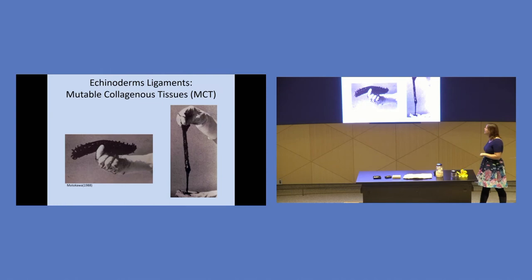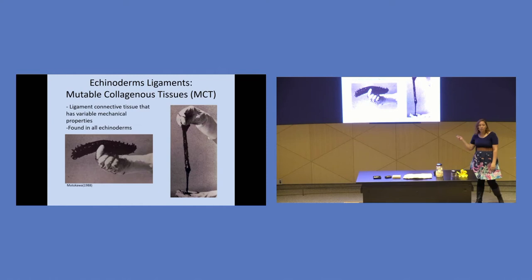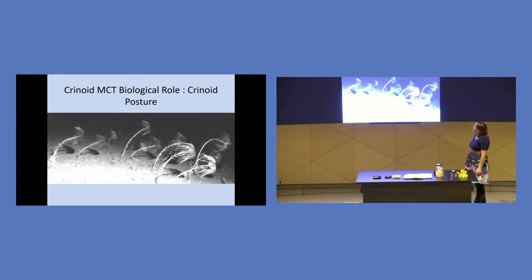And these tissues, we call them mutable collagenous tissues, which is a really fancy way of saying their ligaments can change their own properties. They can go from a soft state to a hard state. And all groups of echinoderms can do this. So we know for crinoids specifically, this is used for posture. So here is a bunch of crinoids that are about all the same size, the crown's all the same, and they're all under the same water current, but immediately you can see they're all in different positions.